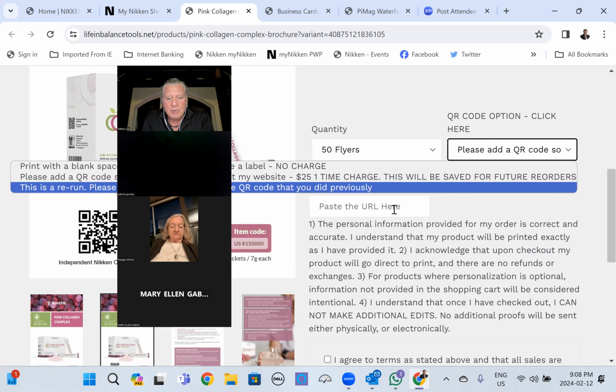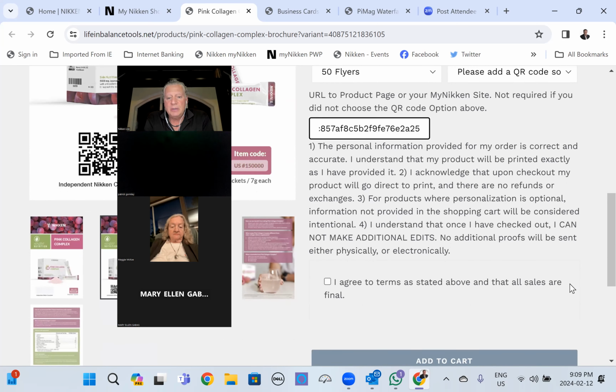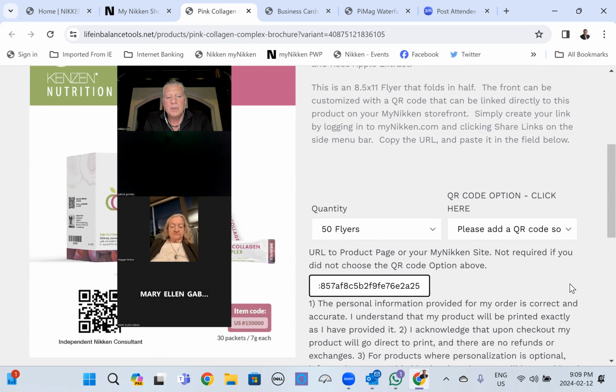So what does that one-time charge get you? Well, here you would paste the QR code from MyNeekin that was generated in MyNeekin. And now Life and Balance Tools has the information, and you can go ahead and place your order to get your brochures. I recommend if you intend to have them for the launch, you get these ordered ASAP because they have to be printed and shipped.